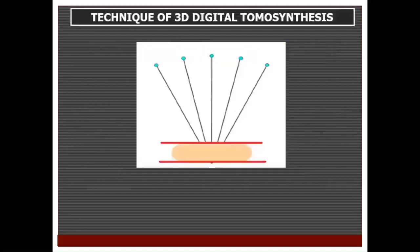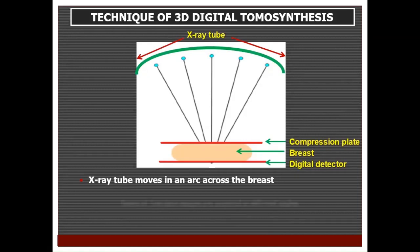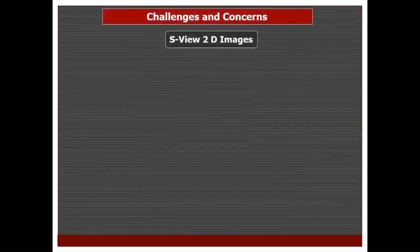The technique of 3D digital tomosynthesis is exactly like the mammogram, where the breast is placed in between the compression plate and the digital detector. But what's different from a mammogram is that the X-ray tube moves in an arc across the breast, taking a series of low-dose images acquired at different angles, with a total dose that is similar to or slightly higher than a single-view breast mammogram. The end result is a reconstructed 3D image that can be viewed every 1 millimeter.